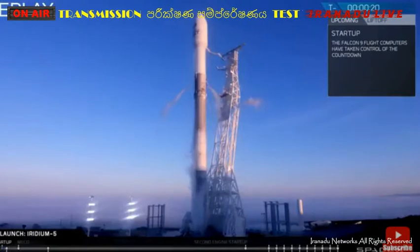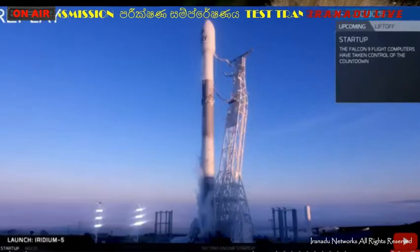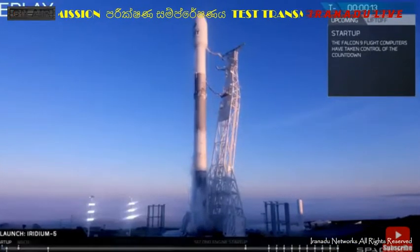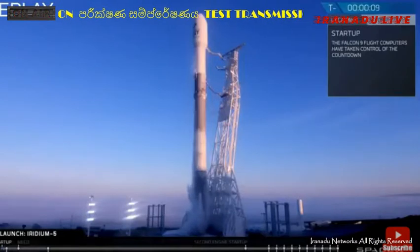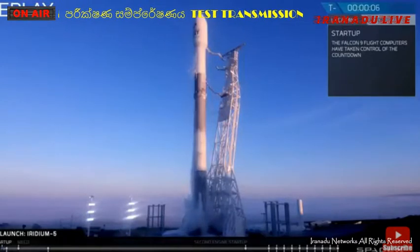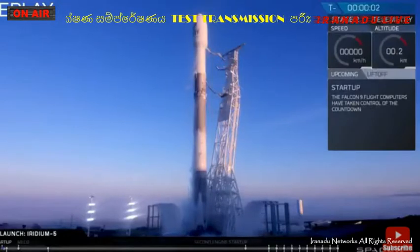Propellant tanks, pressure flight. 20. 15. 10. 9. 8. 7. 6. 5. 4. 3. 2. 1.